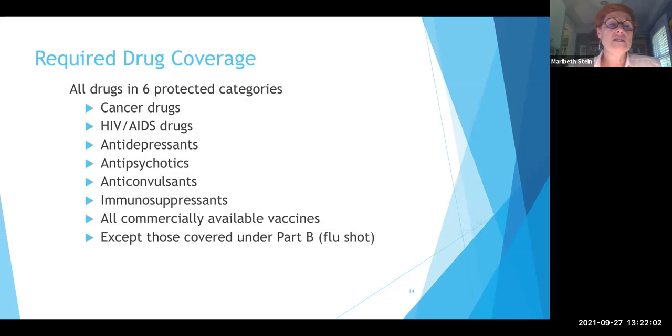So remember I mentioned that each plan is required to cover certain drug categories. These are the protected categories. All plans must include all medications in these categories. So here you go.